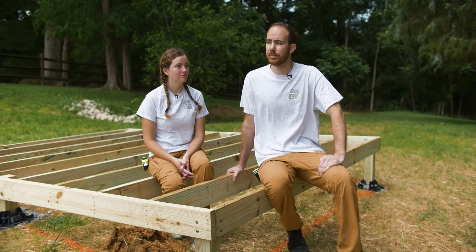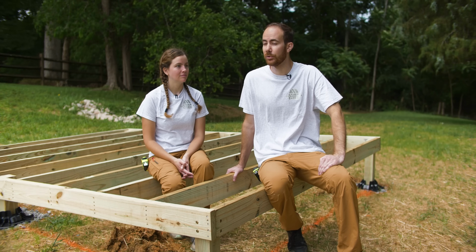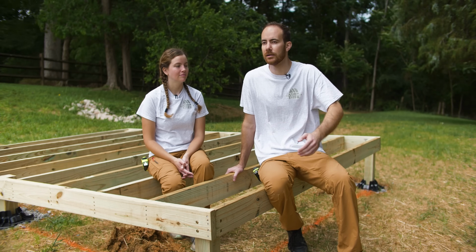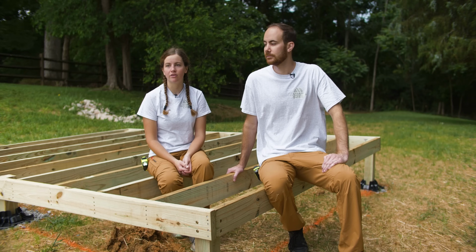Sheds are great because it gives you a nice, dry, bug-free space to put your precious belongings. You might have a smaller house, you've got to get some stuff out of there. If they've got specific items they need to store, we can put the shelves at different heights, different sizes, workbenches, lofts, so the customer can walk in and have a really nice, dry, well-organized space that's tailored to their needs.